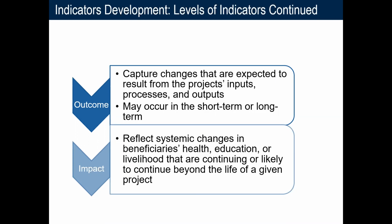Another one is context indicators. These context indicators allow us to monitor factors outside the control of the project, but that have the potential to affect the achievement of results. So these often allow us to take the temperature of the environment that we're working in, to make sure that we're tracking these factors, but that we realize that they're outside of the control of the program.